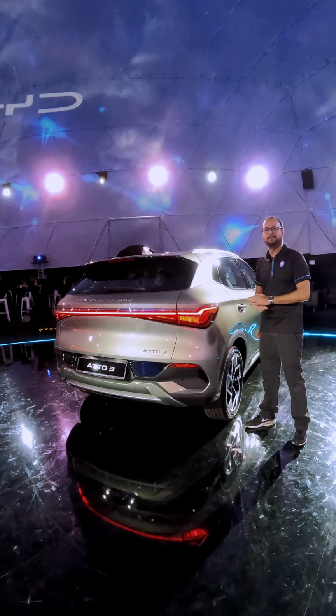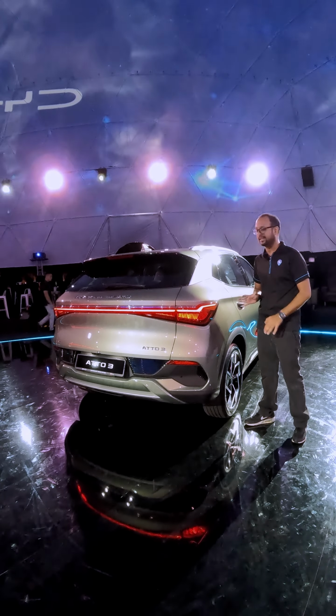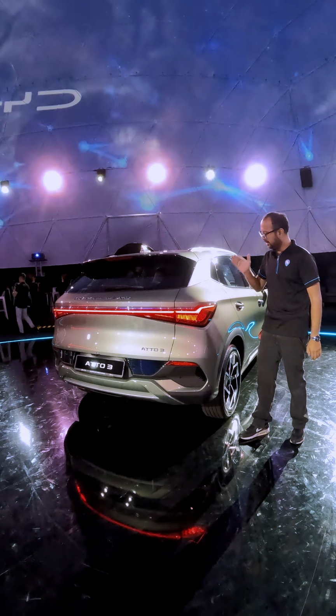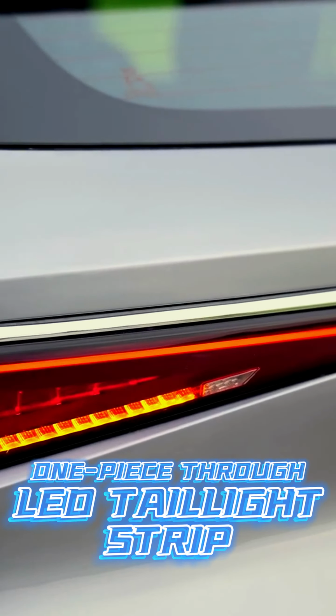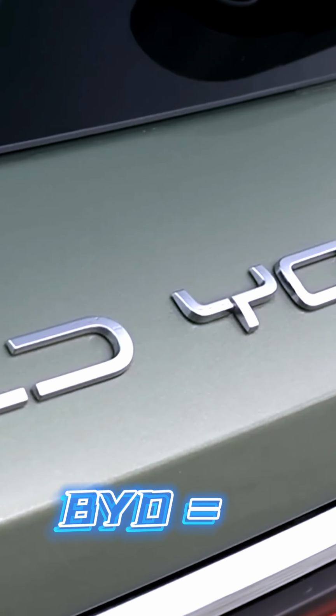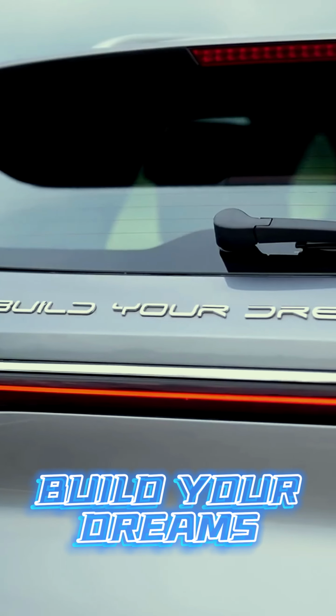At the rear, the sleek, modern and premium design motif continues here too with several nice touches like this chrome garnish for the C-pillar. However, what's really striking here is the long taillight design that runs across the entire tailgate's width. Also, whilst here, you also see what the letters BYD actually stand for, which is Build Your Dreams.